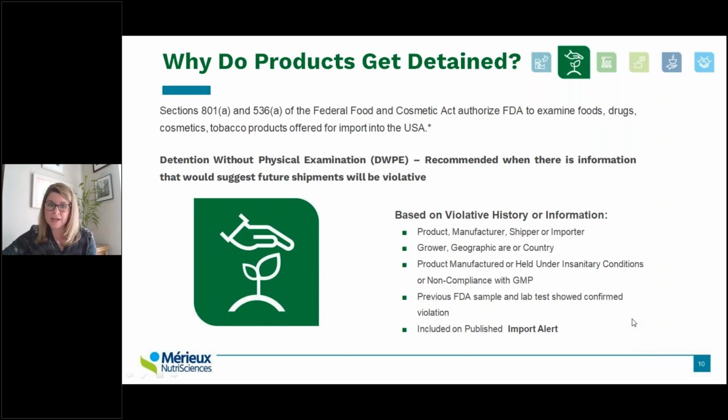It could be that FDA collected samples and tested them on their own and discovered a violation, and that would put them on a published import alert list if FDA did find proof the product had been in violation.